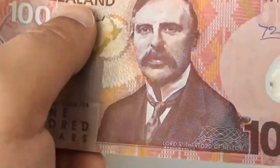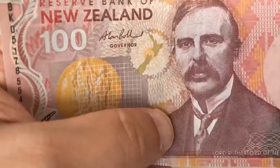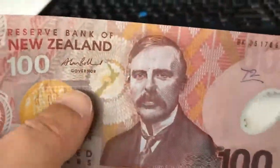The patterning of this bill is called the Wakaro Kotahi patterning. Now you're gonna have to look that up because I don't know what the heck that means.